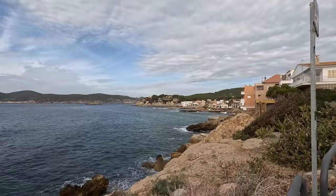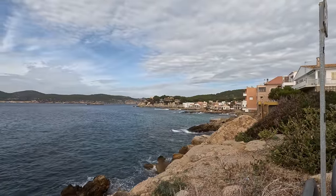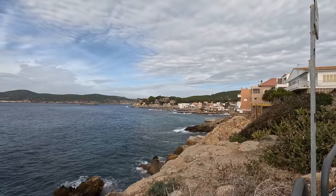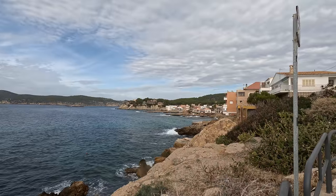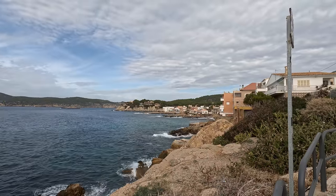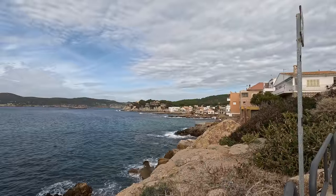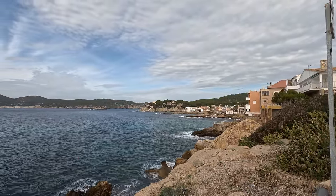The sea looks quite rough. Let's have a look. Well, we did a walk in Costa La Calma the other day, and the scenery there is spectacular, but I think it's equally spectacular here. And we usually start down there a little bit further down, but we've started higher up today. And the sea does actually look really turbulent today. So it must be from the winds that we've had recently.